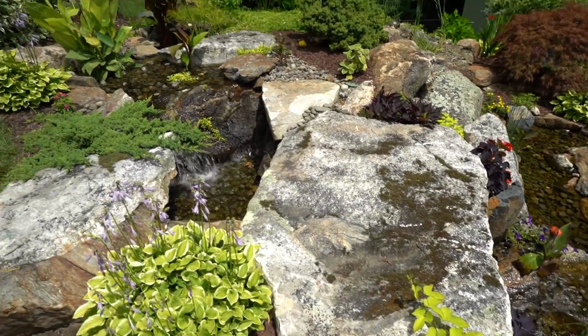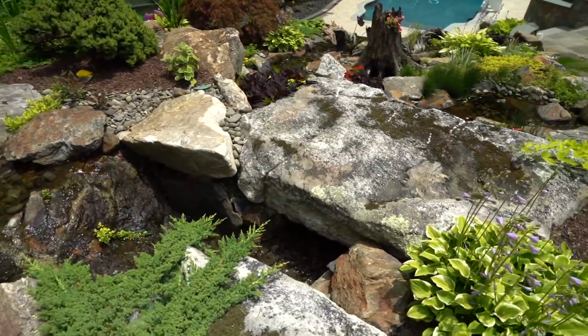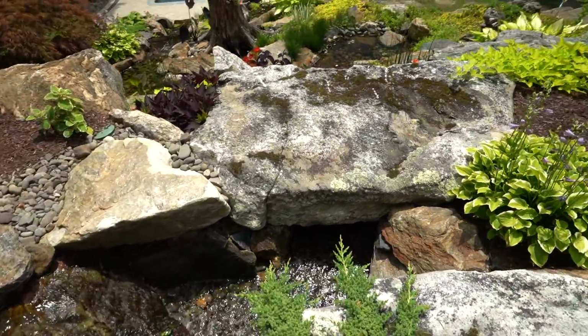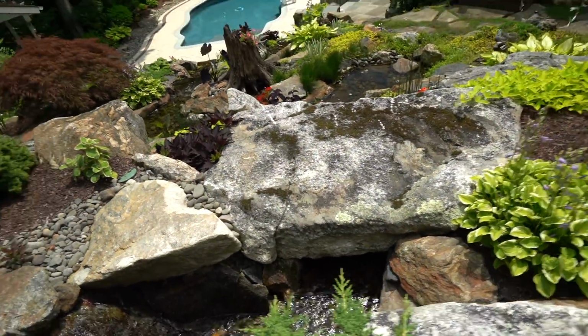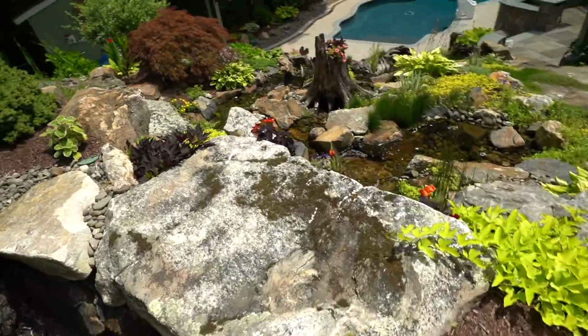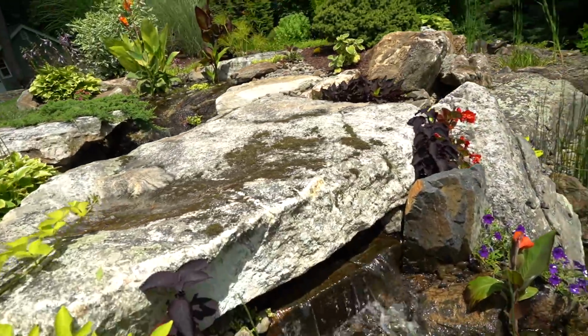And it was a real balancing act trying to get that thick of a stone in without taking away all of our stream area. So it squeezes through underneath this side. And then when we get to the other side, it opens up with a waterfall. But I can tell you, rocking that area underneath that bridge was no easy task.